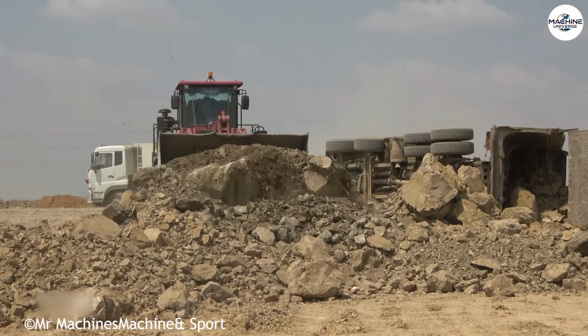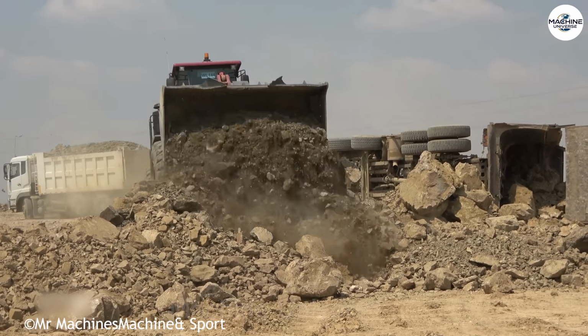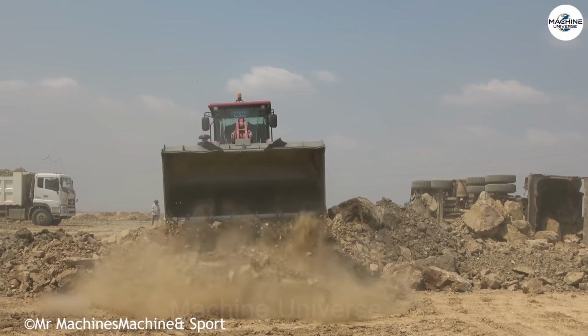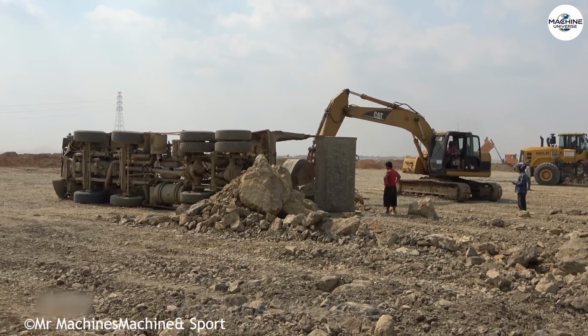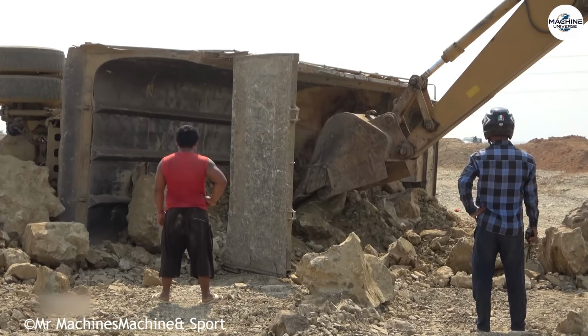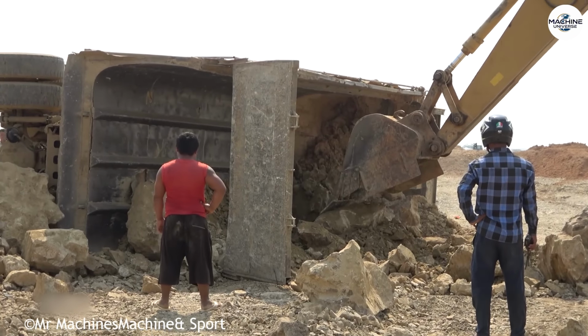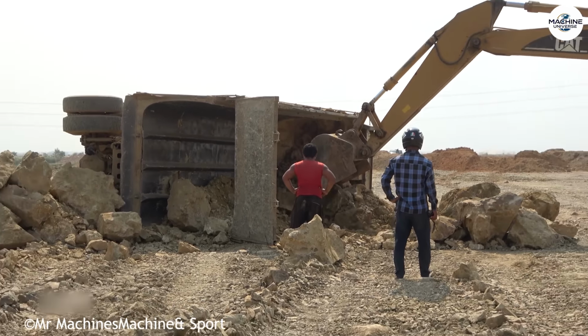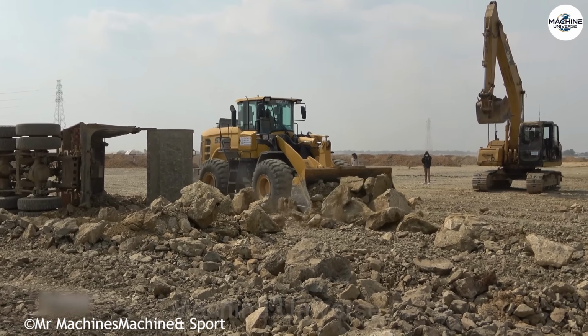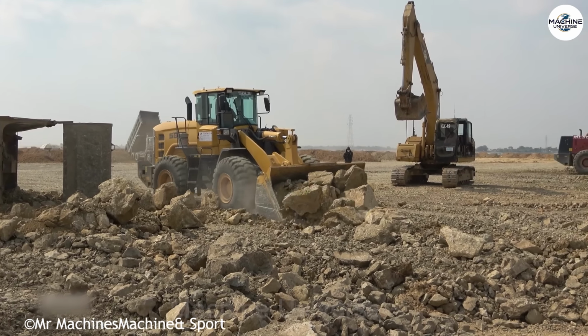Just another normal day at the job site. But it looks like something is about to go wrong. I never thought a vehicle could tip over even on flat ground. Then the excavator arrives to help with the recovery. Hopefully, things don't get any worse this time.